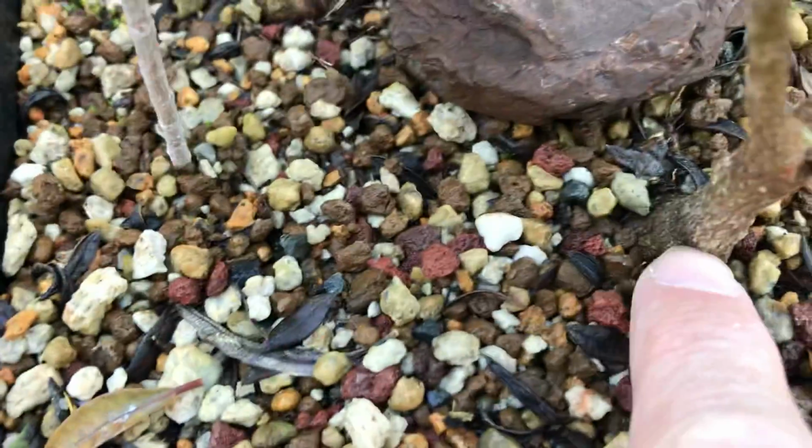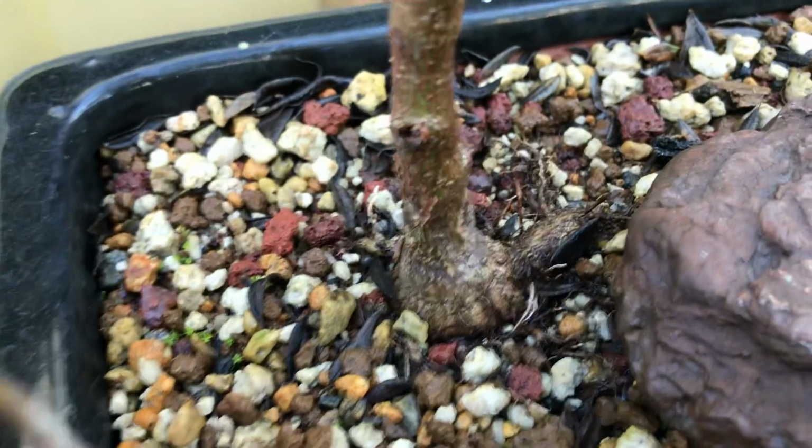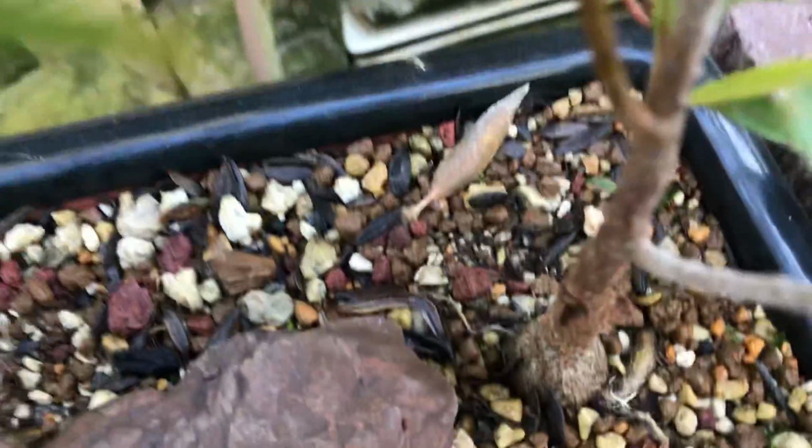Look at the trunk on that. You see the trunk on the back there? Look at that. Just amazing. Amazing to me again. And if you're still watching, maybe it's amazing to you too.